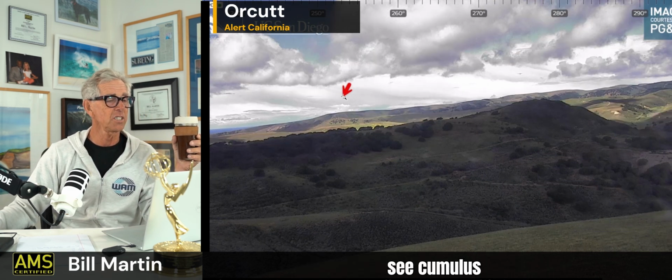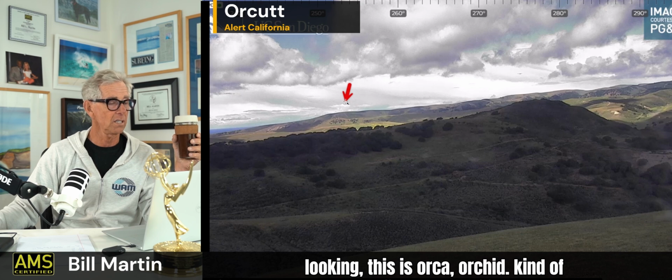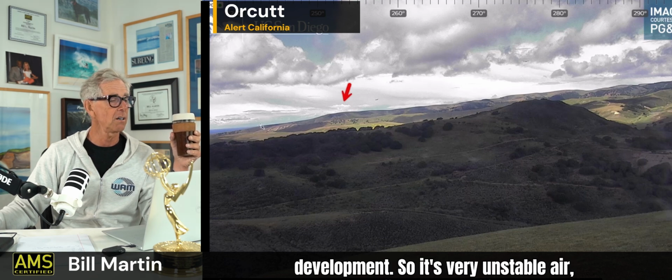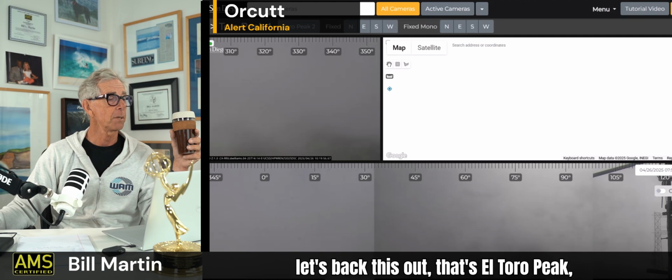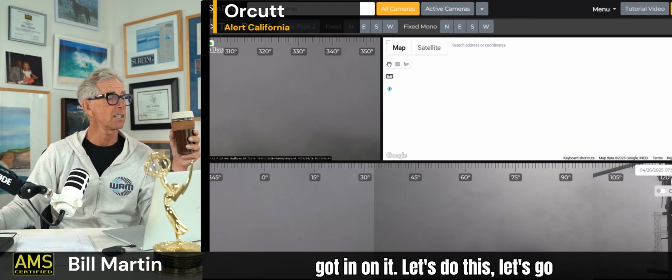Okay, this is neat. You can see cumulus cloud off in the distance, right? So we're looking, this is kind of near Orchid, which is kind of Paso Robles area, Central California. And you see some of this cumulus cloud development. So it's very unstable air, very much cooler air coming in, and that creates an instability. So the chance of a thunder shower, or shower pretty much all day today. This is, let's back this out. That's El Toro Peak, which was showing, I guess the clouds got in on it.